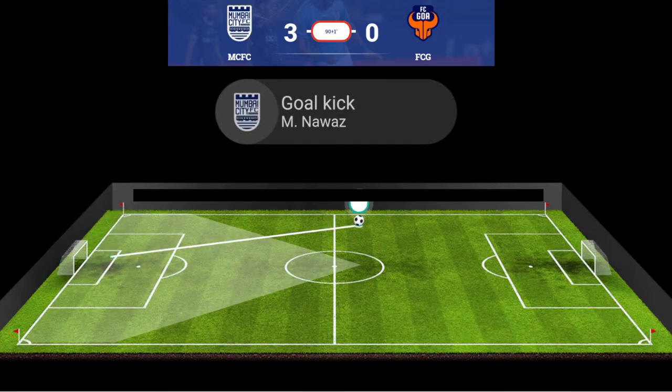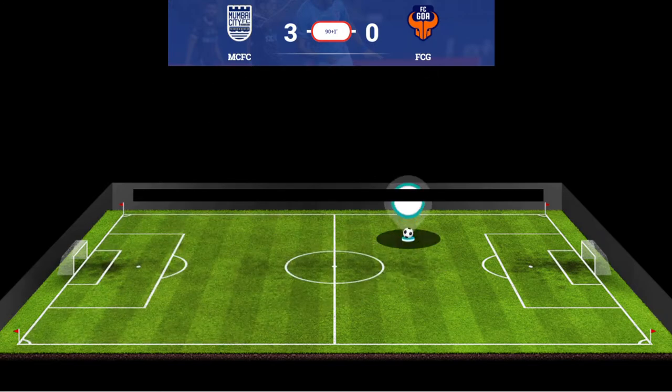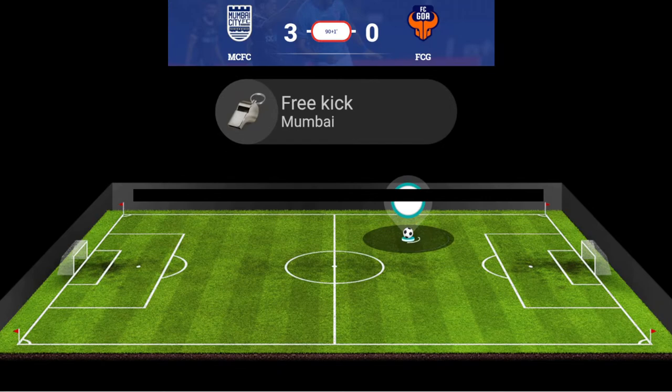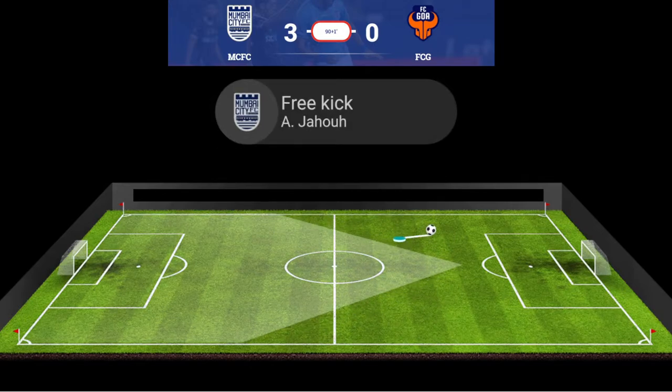Making progress. But they dealt with the threat posed. And into the last 20 minutes. Into the advanced position. No problems for the keeper.